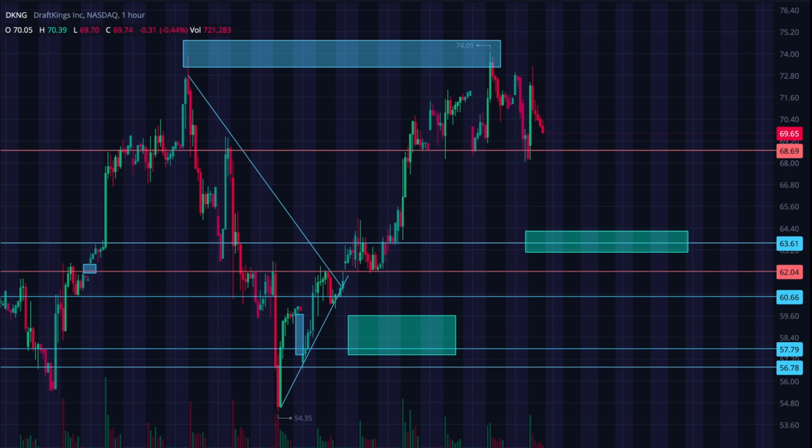DraftKings, which I still see the ticker symbol, and sometimes I almost say Donkey Kong. But we had previously done a short analysis on this before. At that time we said, this hadn't happened yet. We were drawing in this flag, and we said, it's going to flag out, and it's going to make a big move one way or the other.